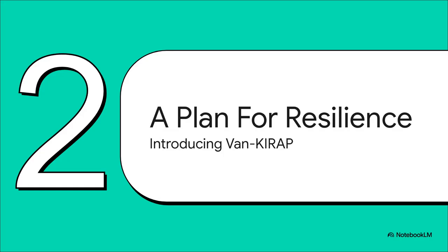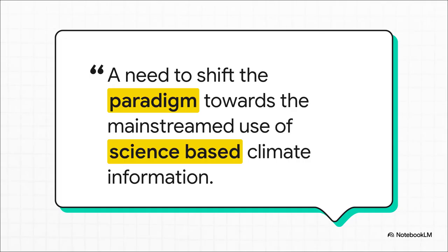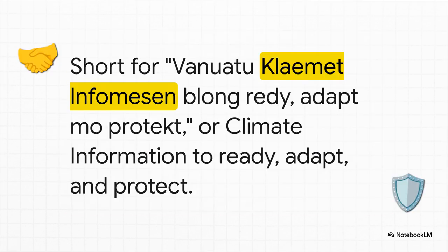So, how do you respond to something like that? Faced with what is, let's be honest, an existential threat, Vanuatu and its partners decided they weren't just going to rebuild what was lost. Nope, they were going to build resilience right from the ground up. And this quote right here from the Green Climate Fund really nails the new strategy. It's all about a paradigm shift. You see, the old way of doing things was just reacting to disasters after they hit. The new plan? It's all about using science and data proactively to get ahead of the curve, to adapt before the storm even forms. And this plan has a name.